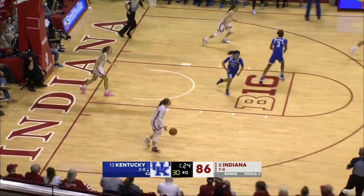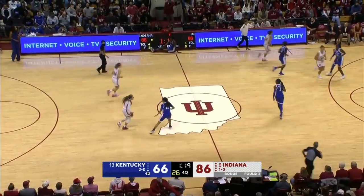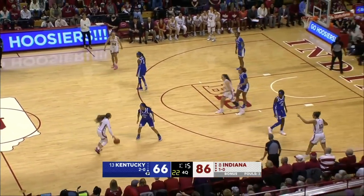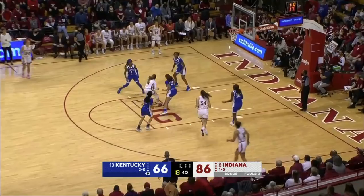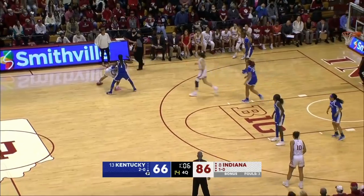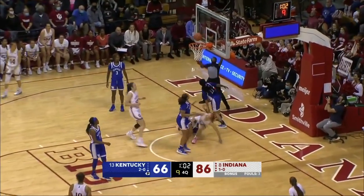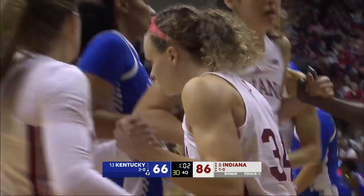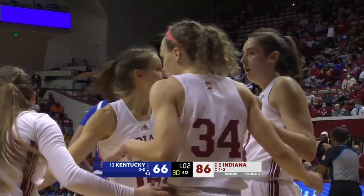Massengill's second chance in the paint for Kentucky. Minute 20 to go. The clean game that Indiana plays too. Don't see a lot of careless turnovers. They know where each other are going to be. Ryan Howard called for the foul. That's her 4th.